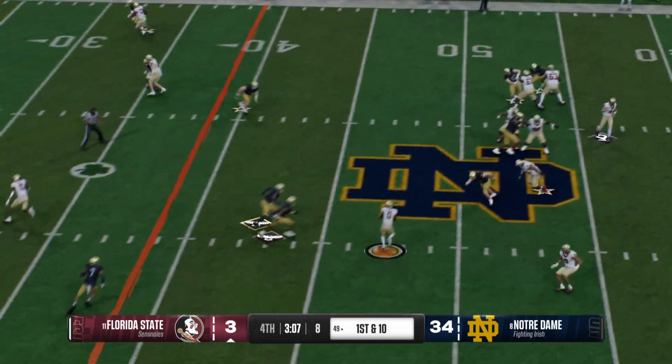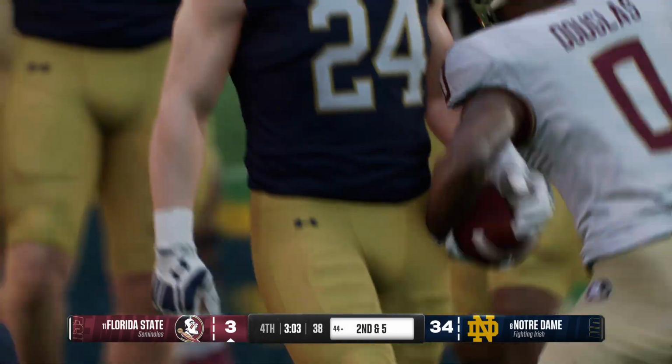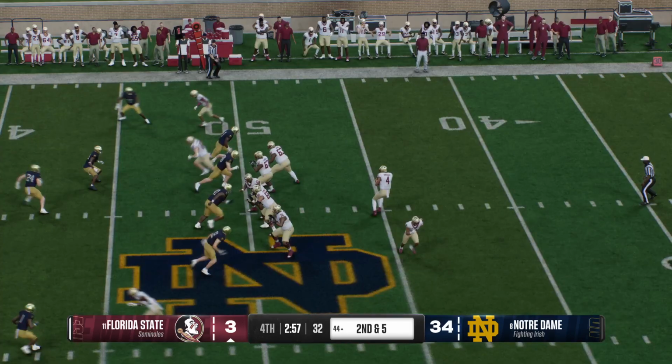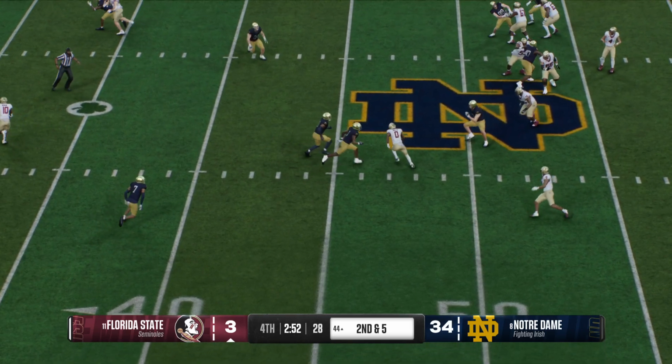Looking to move it through the air. Grabbed in the middle. It's Douglas. They get him down after he makes the catch. Well, the defense playing zone coverage there. They're taking away all of the QB's primary options down the field, so he has to check it down to the drag running underneath.